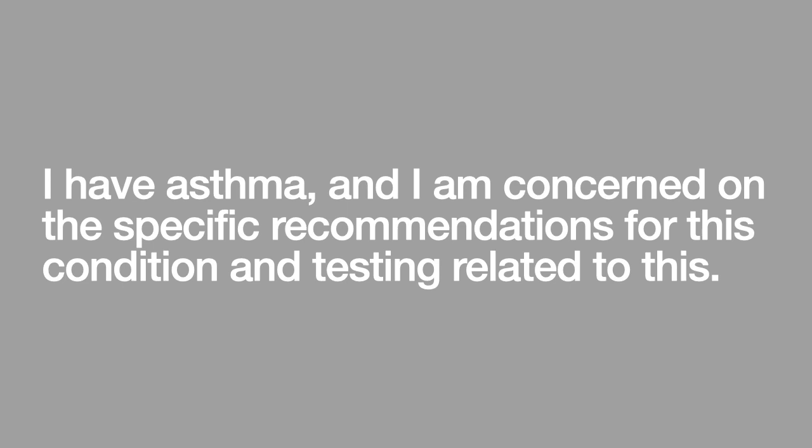I have asthma, and I'm concerned about the specific recommendations for this condition and testing related to this. The triggers for asthma are acute inflammatory reactions. There is no connection to the vaccine triggering inflammatory markers specifically related to asthma diagnosis. The reactivity of respiratory conditions likely is more problematic with COVID infection, and this should be considered when determining risk factors and benefits of vaccination.